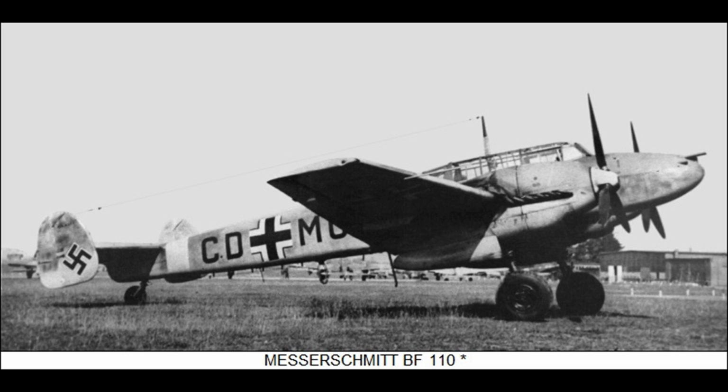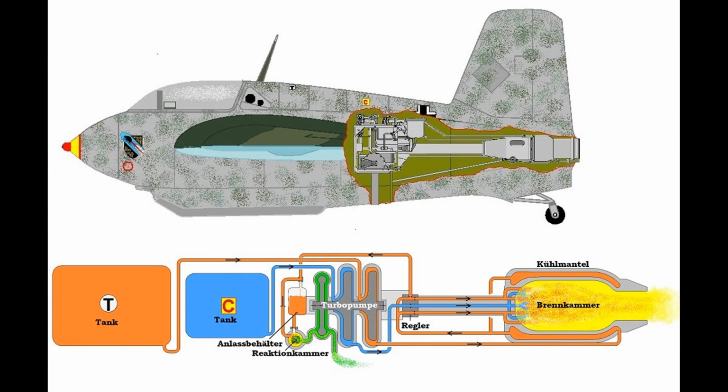Now, landing the 163 was a critical operation. First of all, like any glider, you really only have one chance to get this right. If you overshoot or undershoot the field, you crash into trees, most likely.